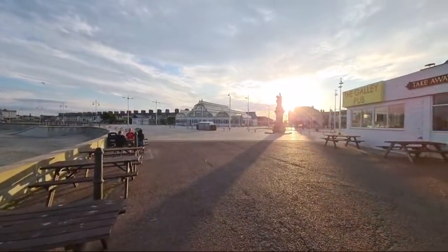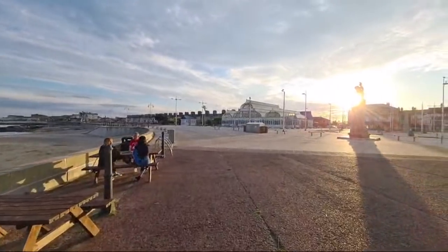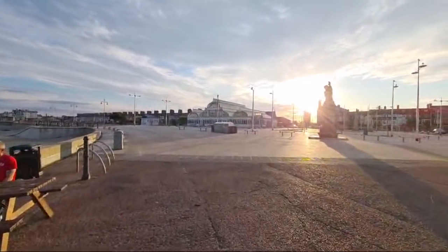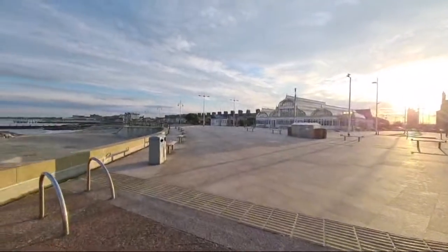Sun's going down here in Lowestoft this evening, and I'm sacrificing having to catch a shuttle bus to go over the bridge. They run every half an hour, so I'm just gonna have to hang around.